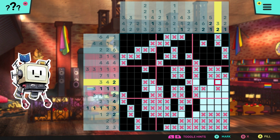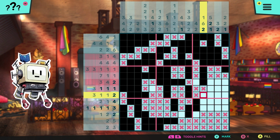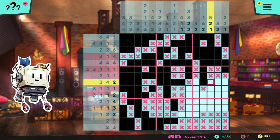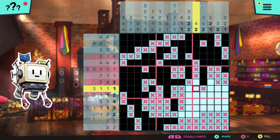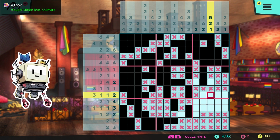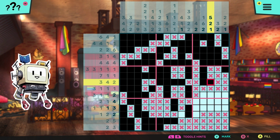Okay, let me just X out up to there. Actually, I'll just get rid of these two. Sure? Okay, that's there. That's for sure. That's for sure there. Okay. Let's work from here. See if we can, instead of completely killing off this entire puzzle, see if we can figure things out from here. Nope, that still doesn't work.